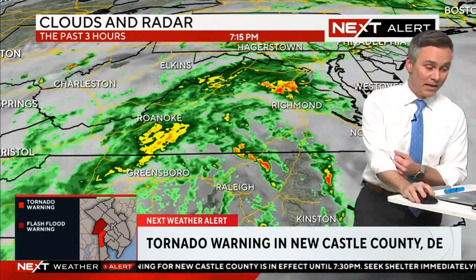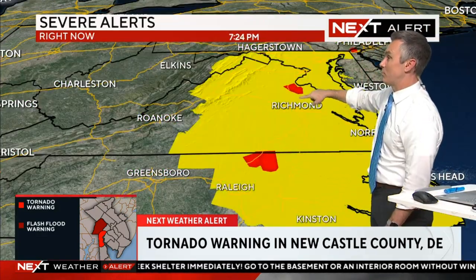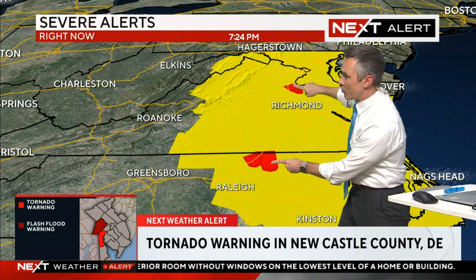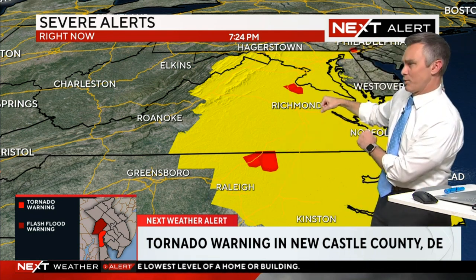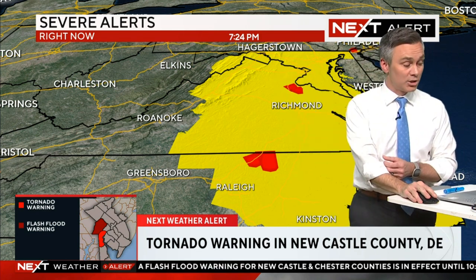And right now, if we look at the overall severe warnings, look, the red boxes are tornado warnings. There's a tornado warning in, there's Washington, D.C., so this is down probably near Fredericksburg in Virginia. Then there's another one just over the Virginia border. I believe that's 95. It's pretty close to 95 there. But these red boxes are tornado warnings. The yellow is a tornado watch box, meaning conditions are possible.